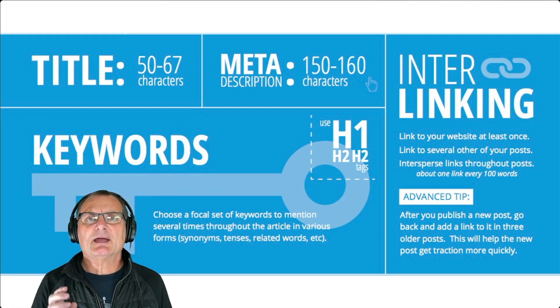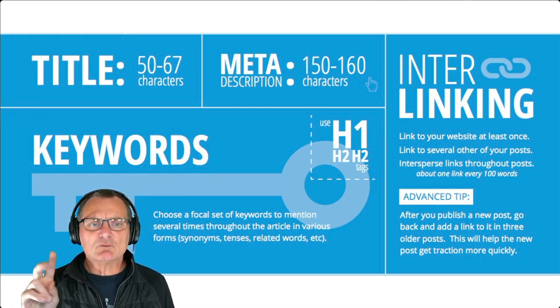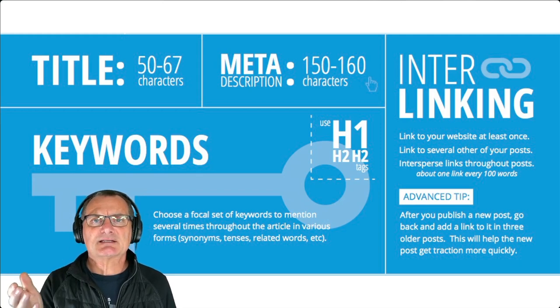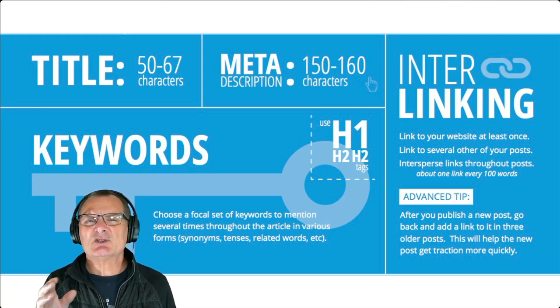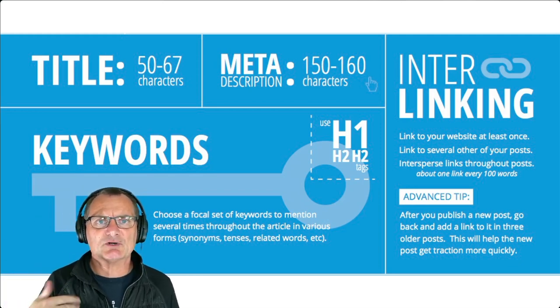When you do write a blog, you want to make sure that the title, because it's one of these glasses of water, is between 50 and 67 characters long. I think it's actually 63 now, because as I said, I'm redoing all these PowerPoints because I'm putting together workshops, teaching people how to do this stuff.